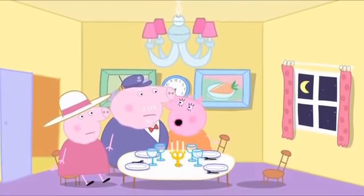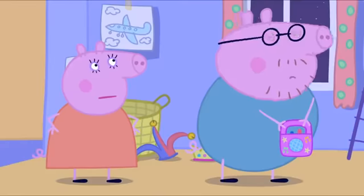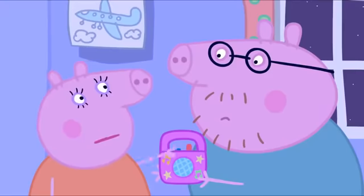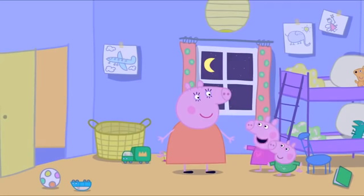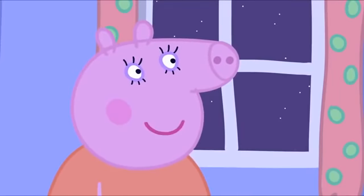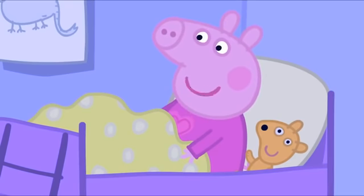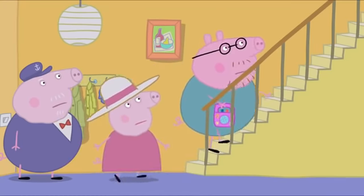Right, I think I'd better sort this out. Daddy Pig. They're almost asleep. Thank you. I'll take over now. You have to finish the story, Mummy. All right, quickly now. Tell me what's happened. Once upon a time, in olden days, a long time ago... Mummy Pig's been up there for a long time.